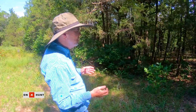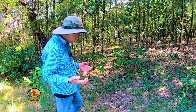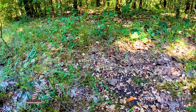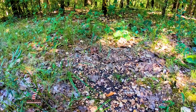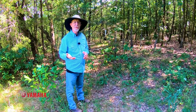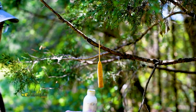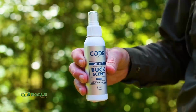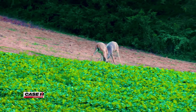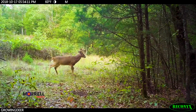You can still see the remnants of a scrape, and they've used this as what I call a traditional scrape, and it's 3 feet around. They've used it so many years in a row, it's dished out a little bit. Of course, I had my Code Blue scent wick there, and I'll start it earlier than normal, before the pre-rut. I'll start it about the start of deer season, and I'll put some more Code Blue. I use synthetic buck scent just about the time the velvet's coming off and bucks start sorting out the hierarchy, and you see who's the king of the mountain.